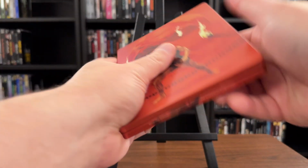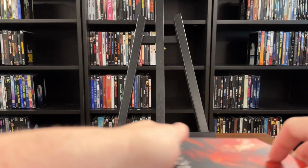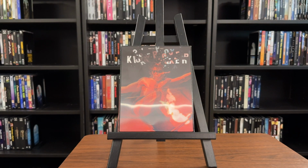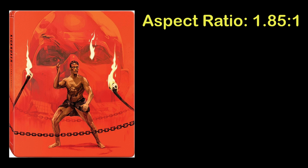For me personally, don't even bother with the sequels. The original is arguably all you'll need, so yes, if you're an action fan, I think this one is an easy recommend. Kickboxer on 4K Ultra HD Blu-ray has an aspect ratio of 1.85:1.